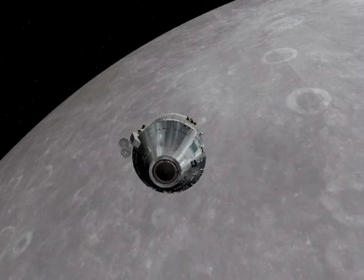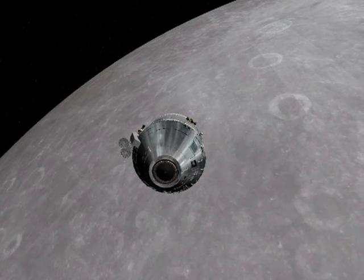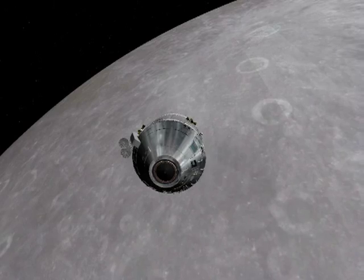Houston, follow 10, over. Roger, go ahead, 10, Houston. Roger, that's a deeper crater right there. You see it? Oh, we're not getting a... Yeah, there we go. Okay, you betcha.